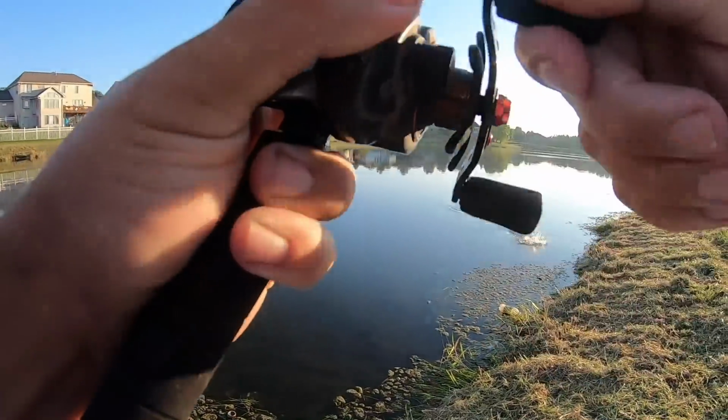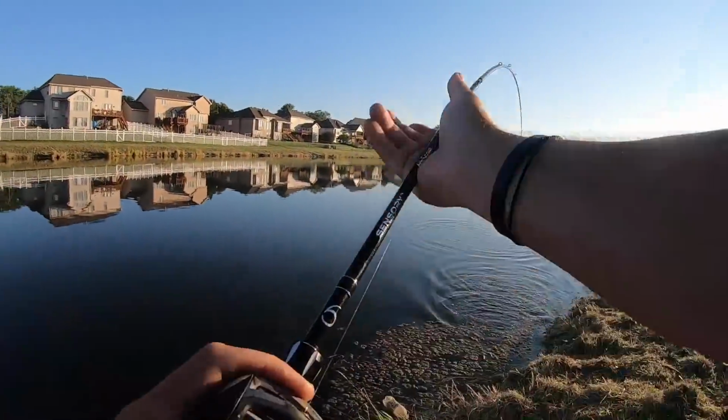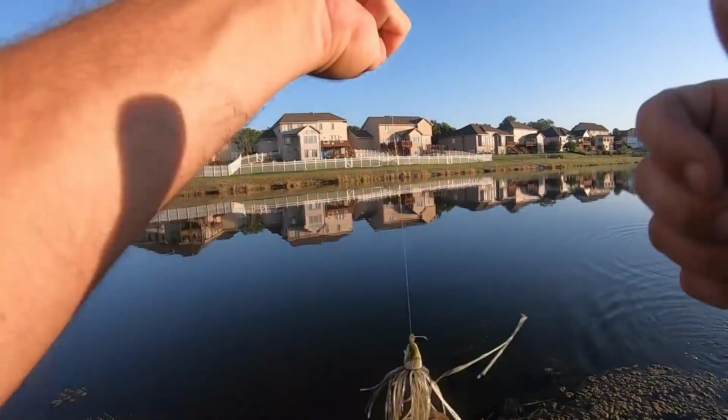I guess I didn't realize how many little ones were in here. Suppose that's good for the future of the pond.